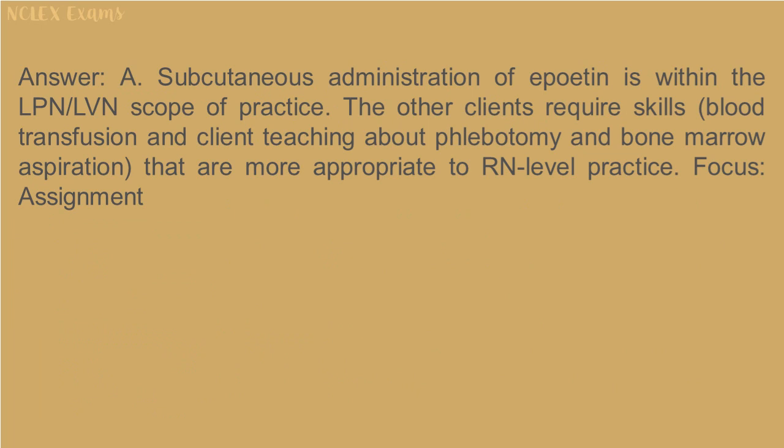Answer: A. Subcutaneous administration of epoetin is within the LPN/LVN scope of practice. The other clients require skills such as blood transfusion and client teaching about phlebotomy and bone marrow aspiration that are more appropriate to RN-level practice. Focus, assignment.